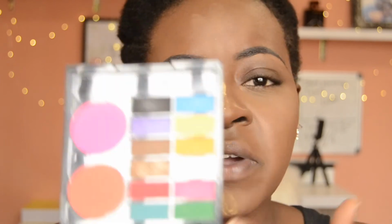First eyeshadow palette, which I think you guys know I fell instantly in love with, is the Zaran Eyeshadow and Blush Duo palette. This is the Firecracker. This is in the shade Firecracker. This is very, very different from what I am used to, but I fell in love with it immediately.